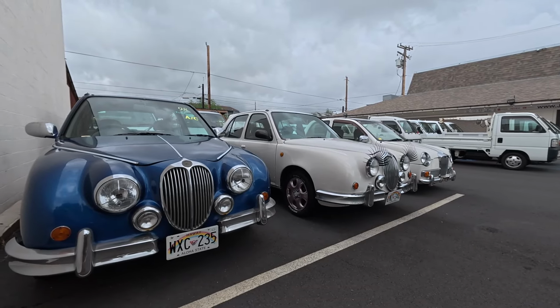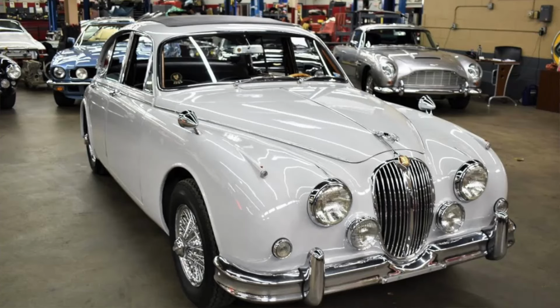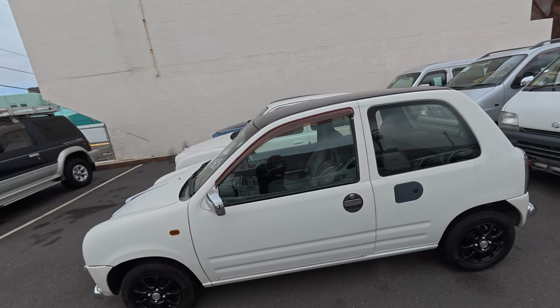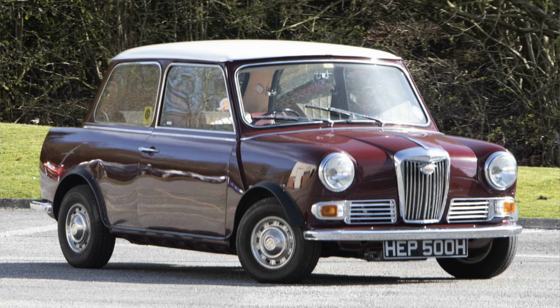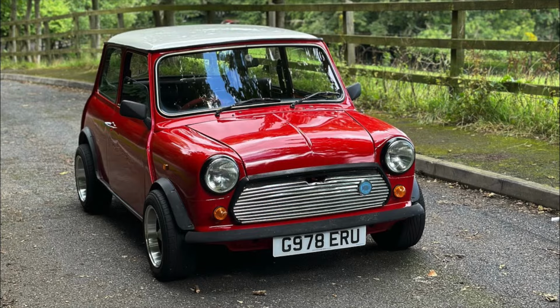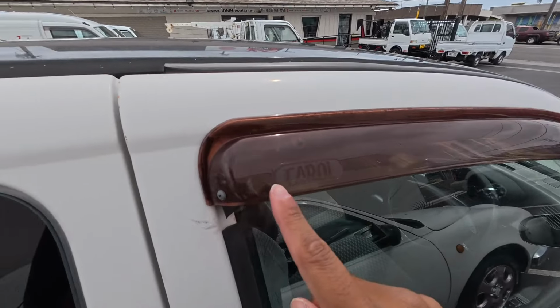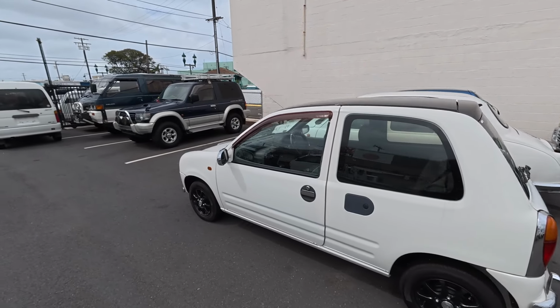And then when it comes to the ViewTs, these are intended to look similar to the 1963 Jaguar Mark II. And then from what I learned about the Mitsuoka Ray, these are intended to look similar to the Riley Elf or the Wolseley Hornet, which is similar to a classic Mini. But essentially this car is a Mazda Caro. You can even see Caro here on the rain visors. I'll show on the screen right now what a Mazda Caro looks like.